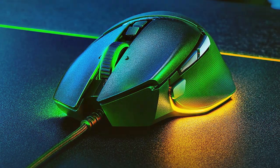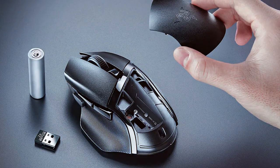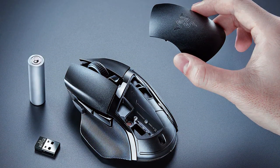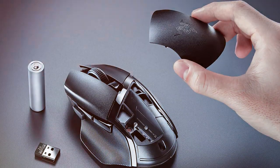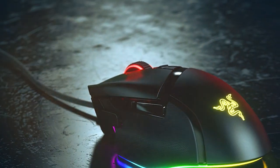Durability is not an issue with the Baseless V3. The optical switches are rated for 70 million clicks, ensuring years of reliable performance. The customizable RGB chroma lighting adds a dash of style to your gaming setup.